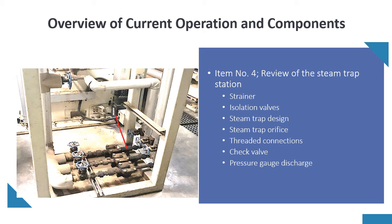So next we looked at the steam trap design. It's a floating thermostatic design steam trap, which is the best steam trap design for this application. However, inside the steam trap here, the orifice was not the correct orifice and was reducing the capacity of the steam trap.